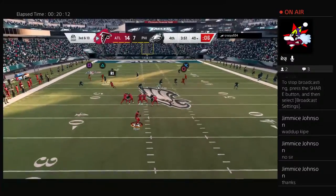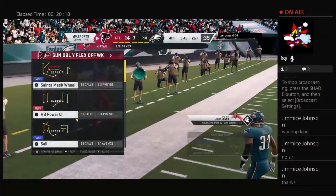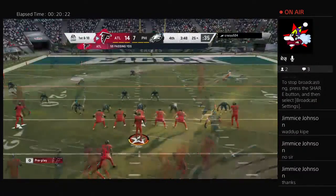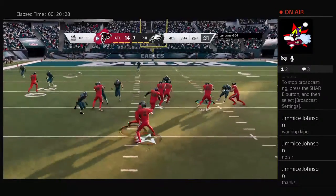Third and long. It's Ryan. It's caught. Jones. It's a gain of 26 as they pick up the first down in the process. And the offense with a 1st and 10. And he's a perfect 6 for 6 here to start the ball game.